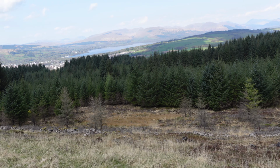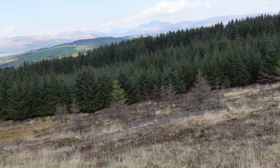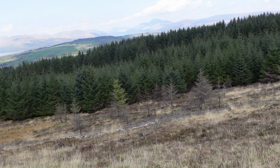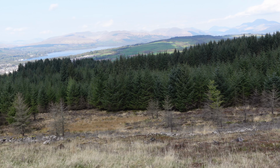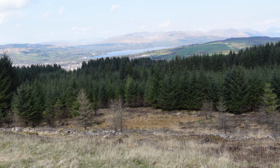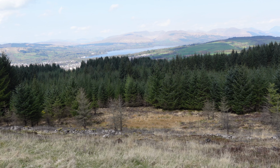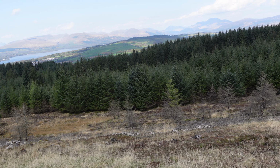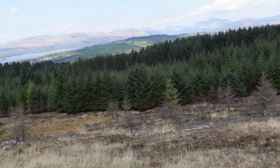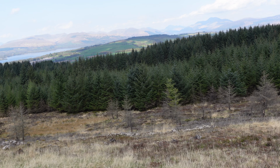That's your reward for your first 250 metres. Quite stunning. Balloch down there. Lomond obviously. The usual Ben Lomond. Never seems to go away in my shots. Don't think it ever will.